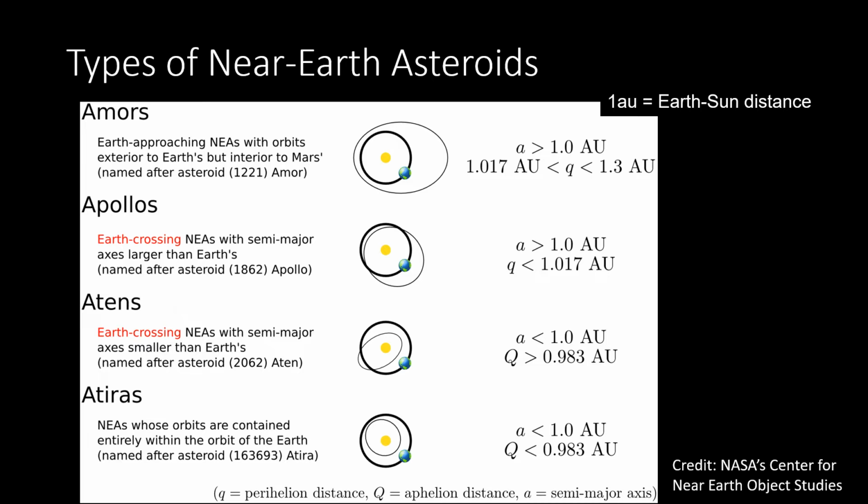So in our little cartoon here, which is totally not to scale, you've got the Sun in the middle, the solid black line there, that's the orbit of Earth, and the orbit of a theoretical Amor asteroid is this lighter black line out here. So basically, the orbit is exterior to Earth, but interior to Mars. It's not as far out as those in the asteroid belt.